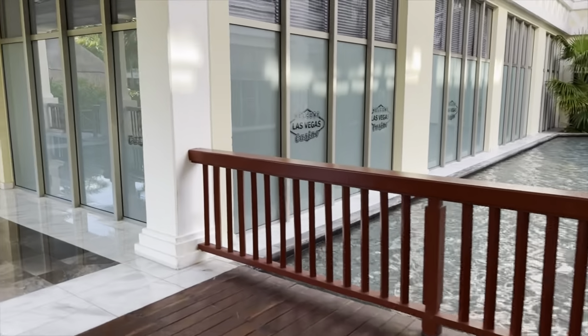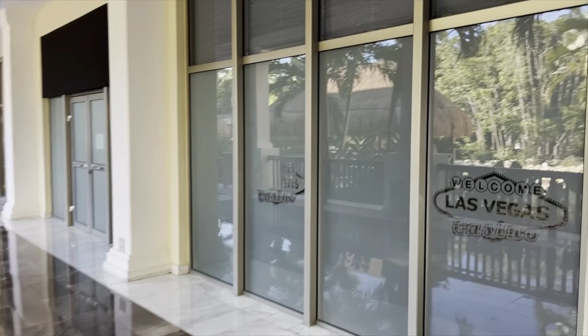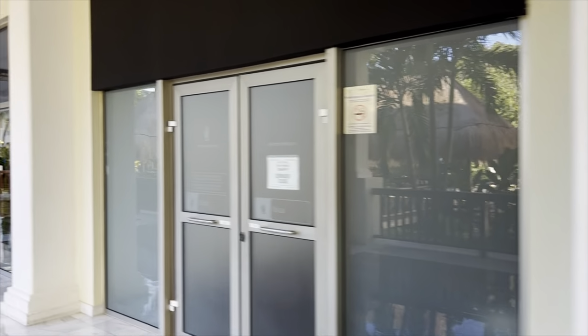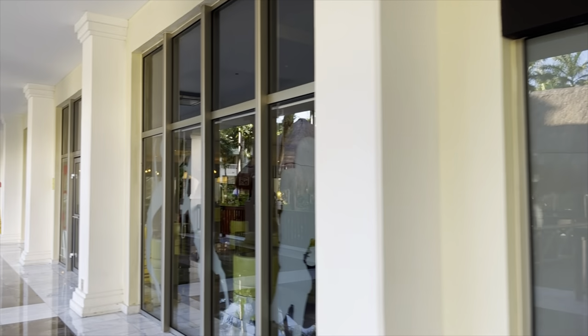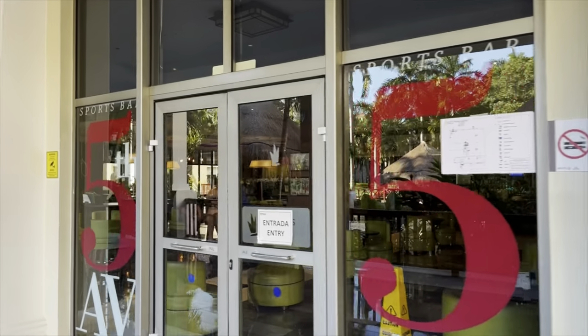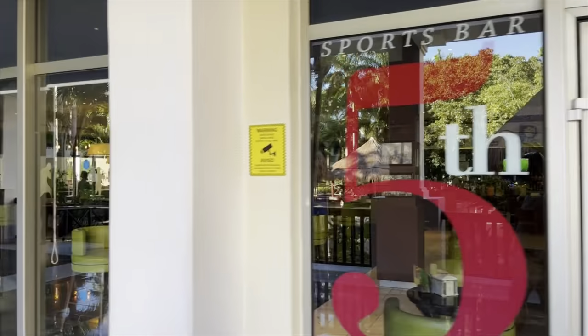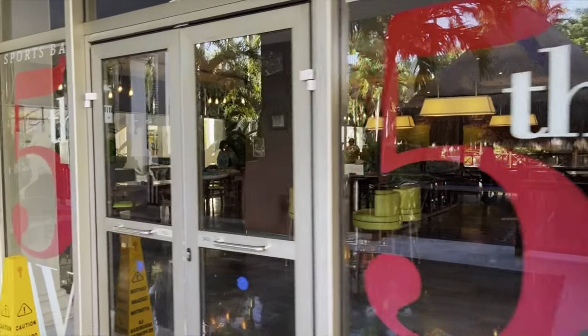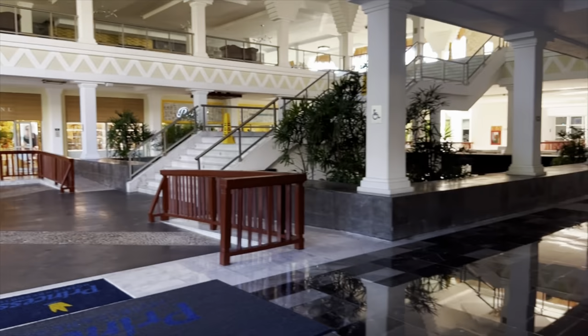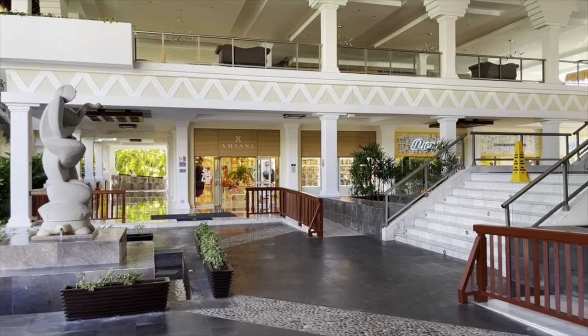Forgot to show you where the, oh, what is this? Las Vegas Casino. I didn't know that was there. I didn't notice that. It's closed. I just wanted to show you the sports bar where you can get food, and there's all types of pool games you can play in there or sit and enjoy sports on TV. So that's here, Fifth Avenue Sports Bar. Can't really see in there a little bit. I wanted to show you that, and then we're back near the lobby area.